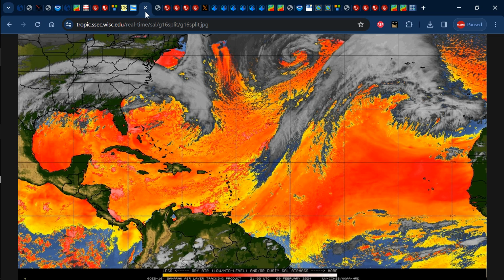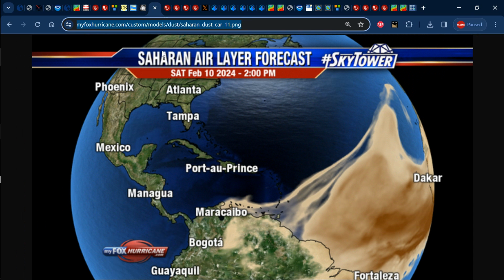As relates to the dry air map, we can see that the dry air is represented by the yellows, oranges and reds, as we can see by the key on the bottom. And there's a lot of dry air plaguing the entire Atlantic basin from Africa all the way into portions of the Gulf of Mexico. But we're indeed grateful that the majority of the Caribbean, including Jamaica, is not going to be plagued by the Saharan dust for 2 p.m.